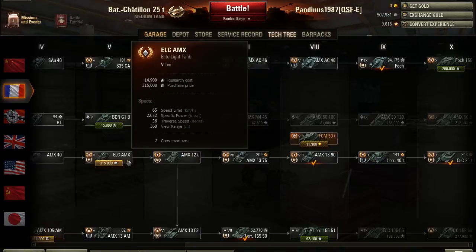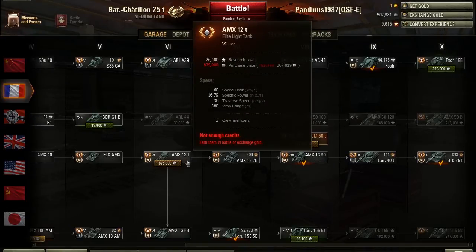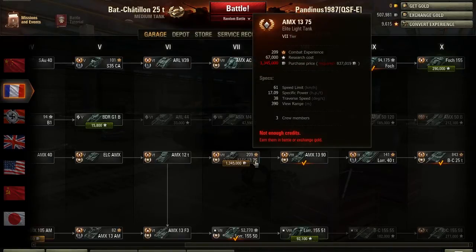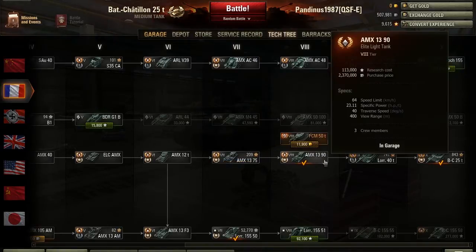Then you have the ELC AMX, the pure little trollish tank. I can understand why people keep this tank in their garage and troll people all the time and use it as a stress relief, because when I played it, it was a hell of a lot of fun, a very nice tier 5 little French tank. Then we have the AMX-12T, also a very good tank. It has a little autoloader, a 76 millimeter autoloader tank gun with 6 shots in the magazine. After it comes the AMX-1375. It's not a bad tank, but doesn't have anything special. It's basically the tank that you must play to get to the real deal at tier 8.